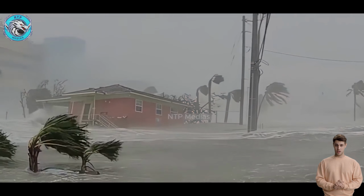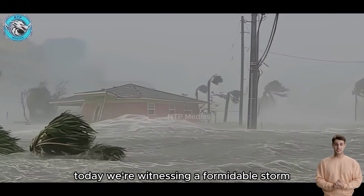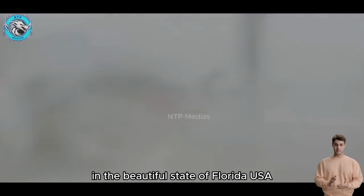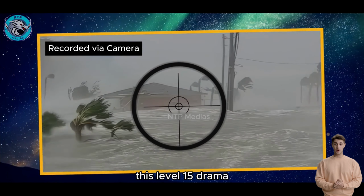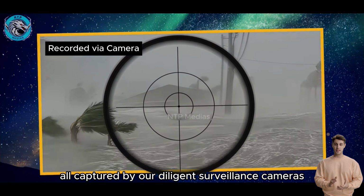Welcome to another intense look at nature's raw power. Today, we're witnessing a formidable storm in the beautiful state of Florida, USA. This level 15 drama unfolds in a corner of Fort Myers Beach, all captured by our diligent surveillance cameras.